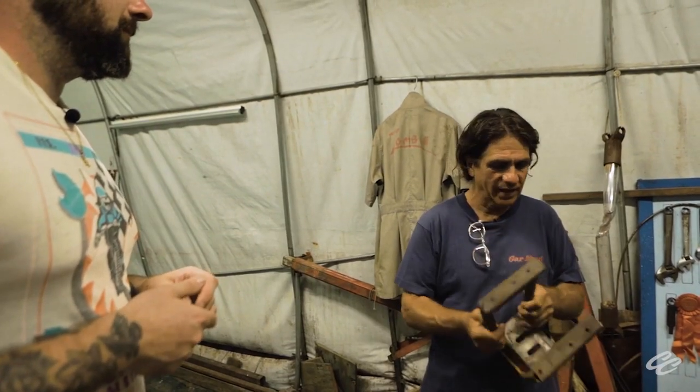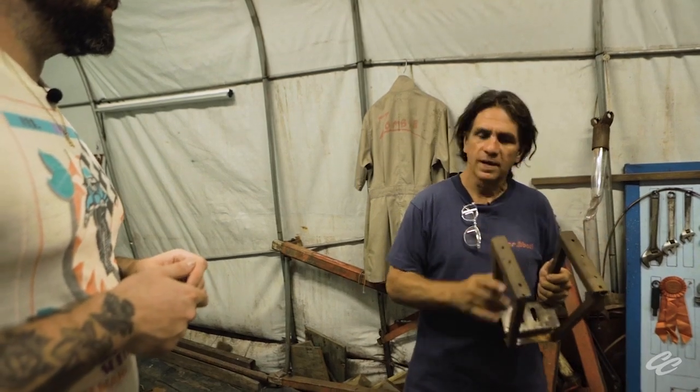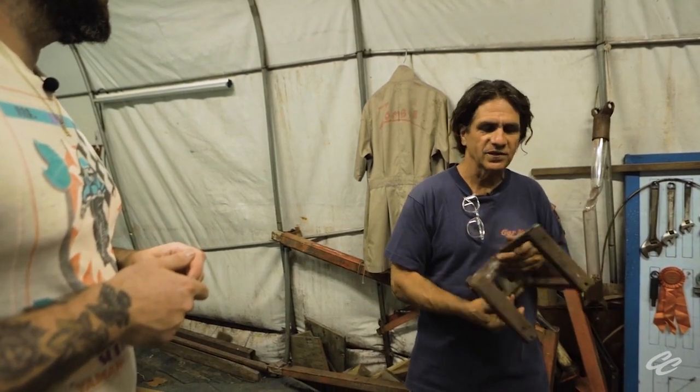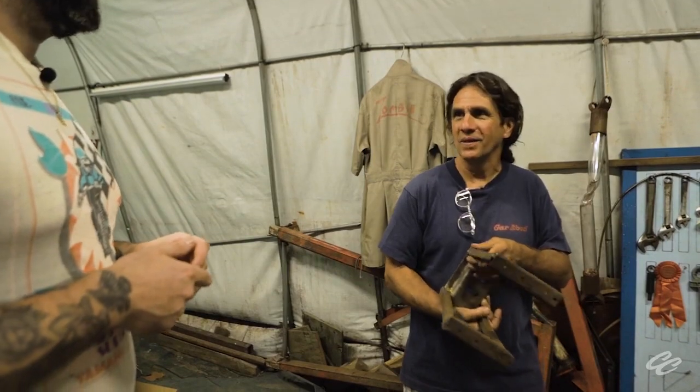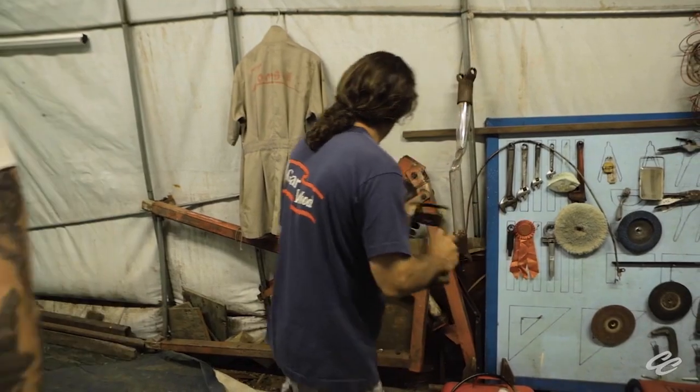So everything I've done with that car in restoration, or sometimes in thinking I'm going to modify it, goes right back to the way he did it. The only thing is I didn't braze it, I welded it together. That's awesome. Yep.